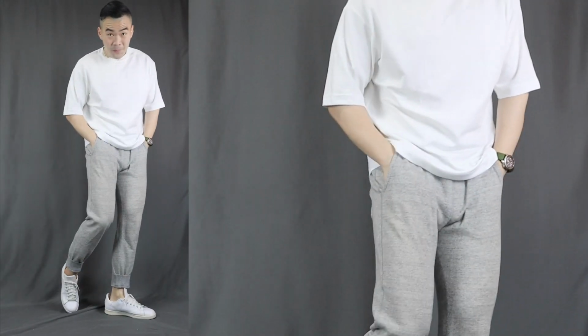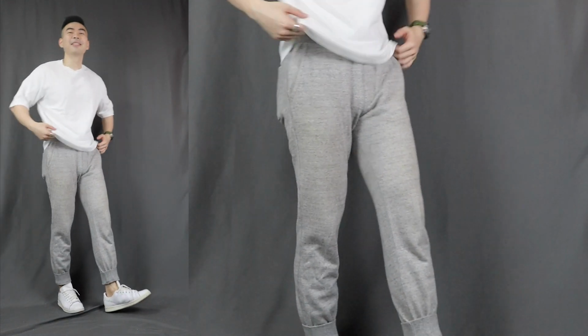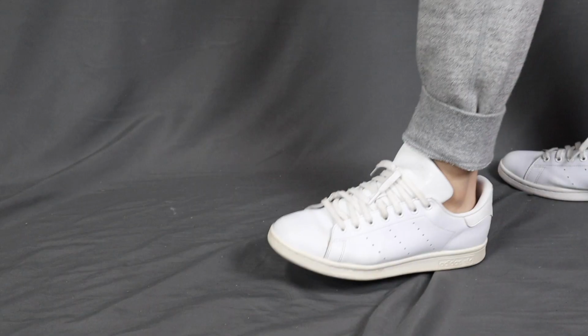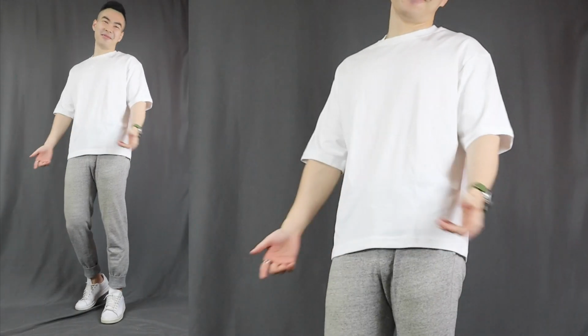Okay, if you want to get even more comfortable, let's get on to the second street style outfit. And here we have the light gray sweatpants, again from Uniqlo. I'm rocking the Adidas Stan Smith all white again. And on top, I have the white oversized t-shirt. Streetwear is all about the comfort, right?